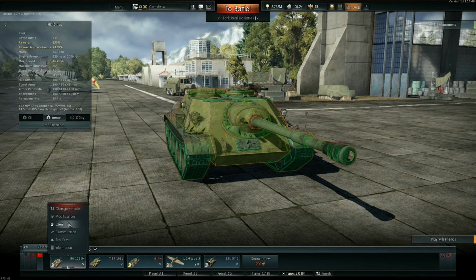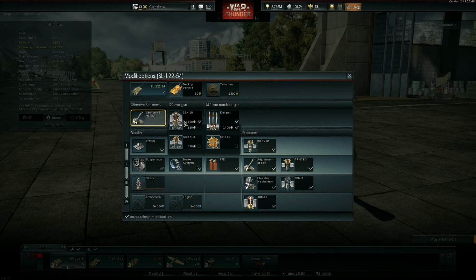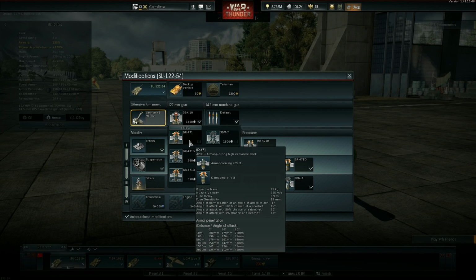So let's look at the ammunition types, because there's a few, right? You start off with this base armor-piercing shell. And as armor-piercing shells go, it's alright. It's the base 122mm AP shell. 25 kilogram shell, so it weighs a lot. 795 meters per second muzzle velocity.